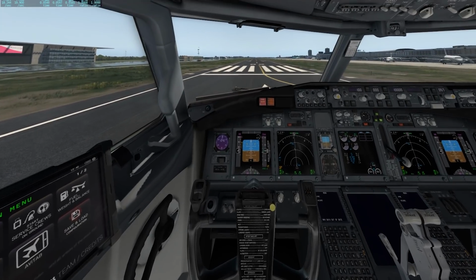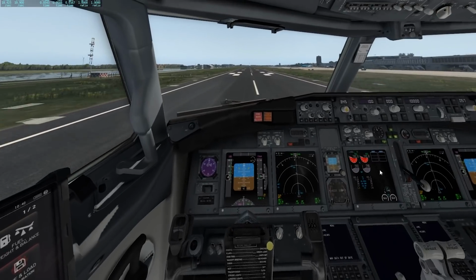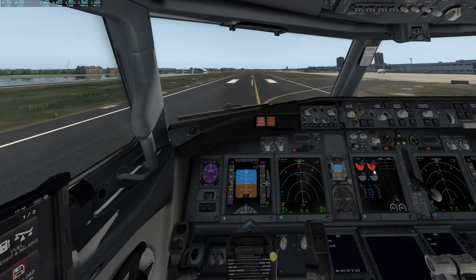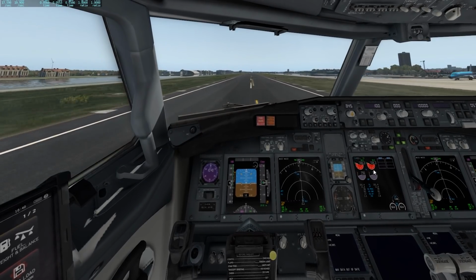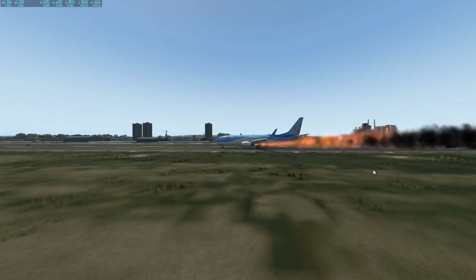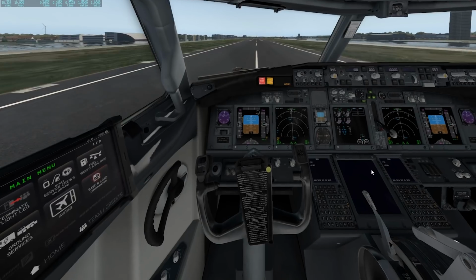Let's just go ahead, disengage the brakes here. And why is there a takeoff warning? Whatever, let's just go ahead and take off. There we go, we are gaining speed very nicely. 80 knots, 100 knots, 120 knots. Oh no, we have lost both engines actually. We will not be able to take off again.